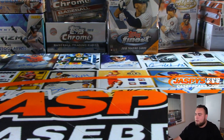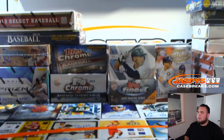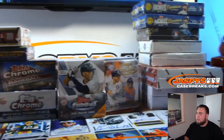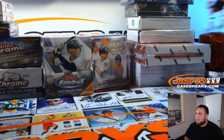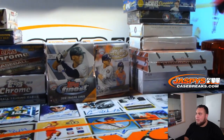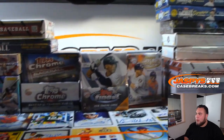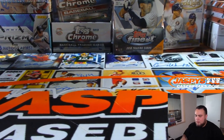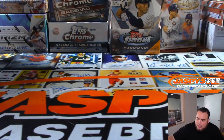Alright, so here are all 17 boxes. I kind of put a heavier base here to the left, all the way to the nicer, pricier boxes there with Diamond Icons and Immaculate. So we'll make our way from left to right. We'll start off with some Select.